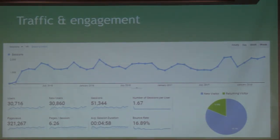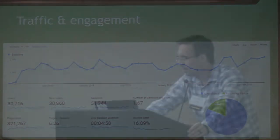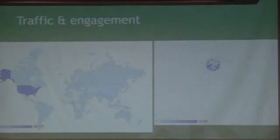So Google Analytics gives us insight into how folks are using our hub. Since 2015, we've had nearly 31,000 users across 320,000 page views, and we're still growing. Each visit is about 5 minutes across 6 pages. Last month, we saw 1,400 users across nearly 2,000 sessions. About half of our traffic is direct, where the other half is from search. We were surprised to see users all over our state and the globe.